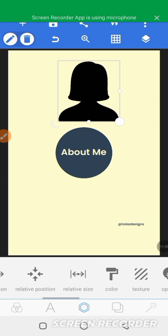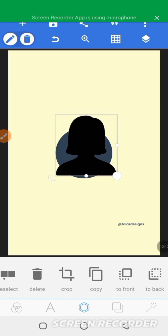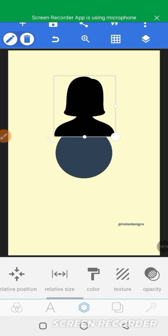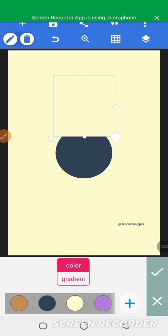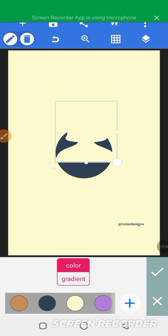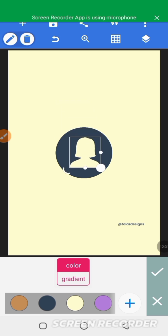The next is, black is not part of my brand color. I use just two colors for my brand, blue and cream. So I'll be changing this black to cream, since I'll be placing it in the middle here. So I will change it to cream so that it can show. So I will go to color here, then I enable it, and then I change the color. The color has already changed, so I drag it in to reduce the size. So I'll bring it to the middle here.